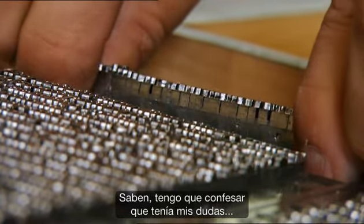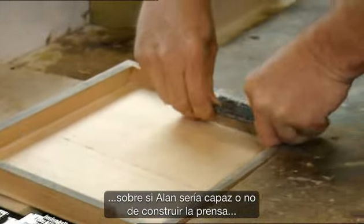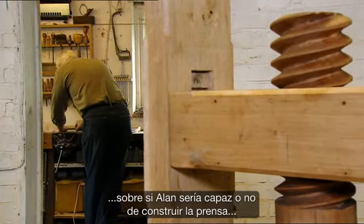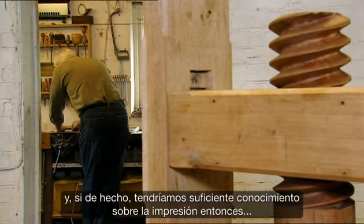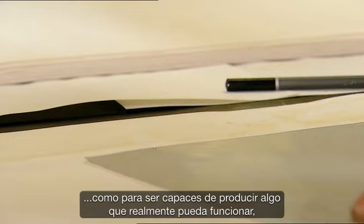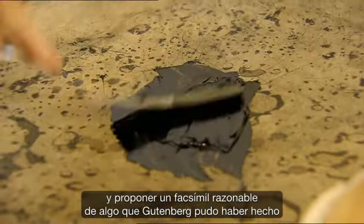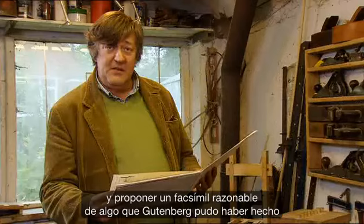You know, I have to confess I had my doubts about whether or not Alan would be able to bring off the construction of a printing press in the time we'd given him, and whether, in fact, there was enough known about printing then to be able to produce something that could actually work and come up with a reasonable facsimile of something that Gutenberg could have done.